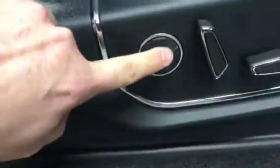We'll go on the driver's side, I'll show you all the good jazz, but there's a few extra cool things that they've changed. Now the Platinum illuminates. We now have massaging seats.